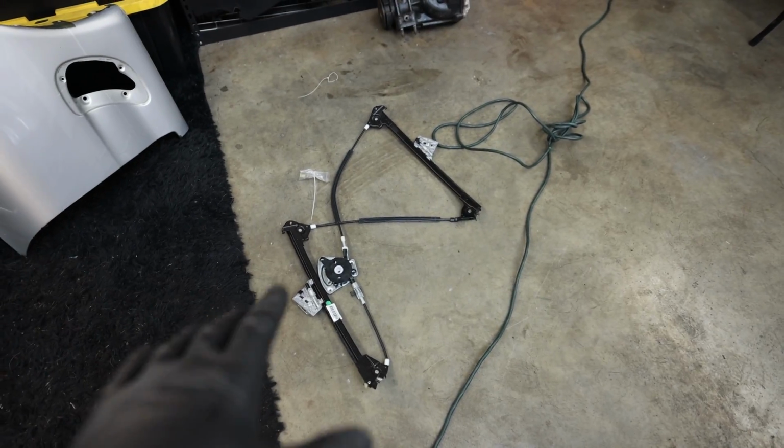Now we can jump over to our window regulator, which I'm not necessarily looking forward to. We gotta take the window out, the door card off. We gotta disconnect the battery because there's an airbag we gotta take out. I am not exactly looking forward to it, but we'll get it knocked out. Now here's our new window regulator.